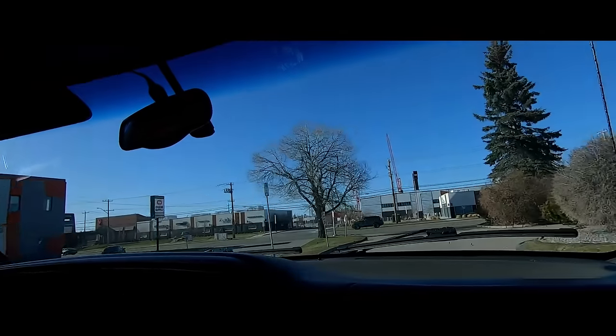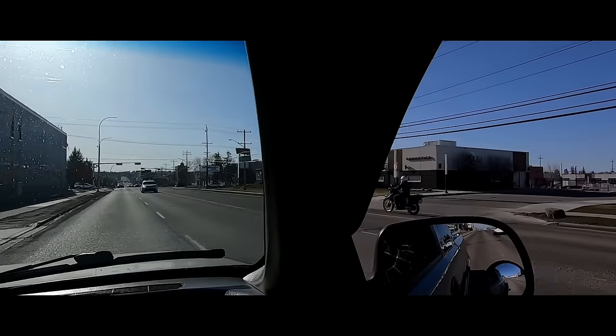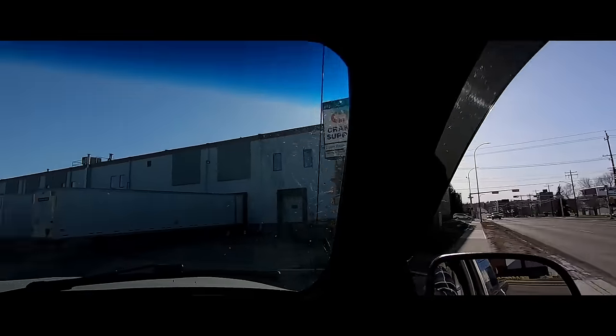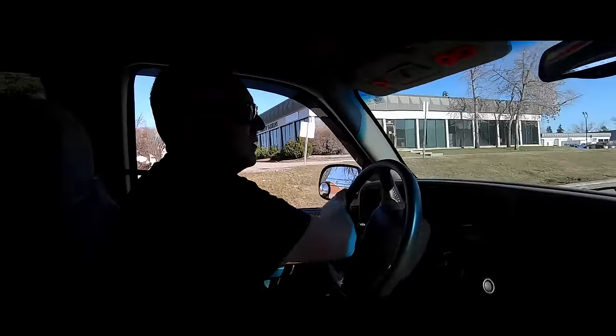Yeah, and then once we get there, we're going to take a little bit of a look to see what's involved, so when I have to do my delivery tomorrow, it'll be easy peasy. Yeah, well, we did find it. Yes. This is how Barry drives his big truck, too. Newfie driving.